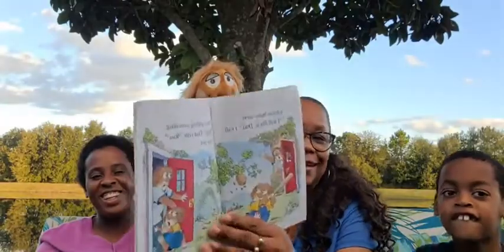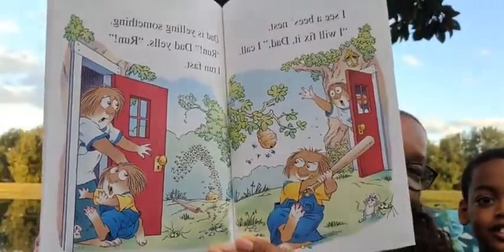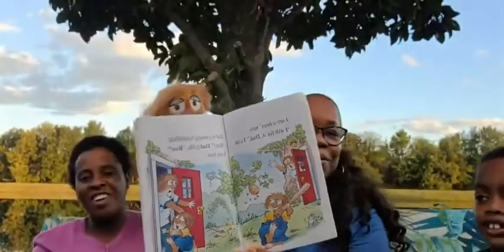I see a bee's nest. I will fix it, Dad, I call. Dad is yelling something. Run, Dad yells, run! So he runs fast. He's trying to fix the bee's nest and they started chasing him. Uh-oh.